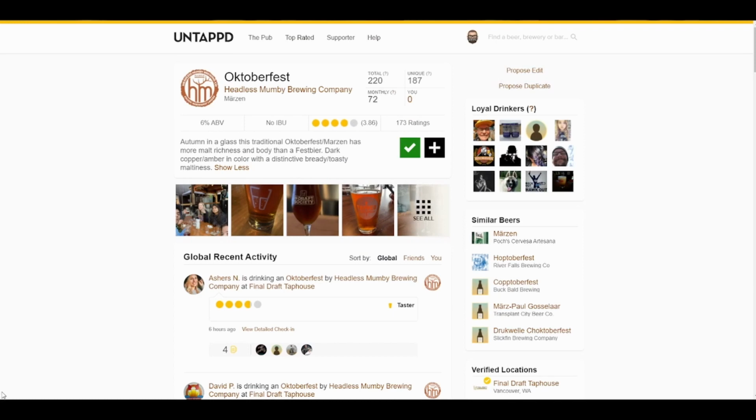All right. Autumn in a glass. This traditional Oktoberfest Marzen has more malt richness and body than a fest beer. Dark copper amber in color with a distinctive bready, toasty maltness. So there you go. Short, sweet, to the point. It is 6% ABV, no IBUs listed. ABV, of course, is alcohol by volume, IBUs, international bittering units.